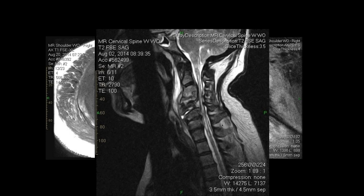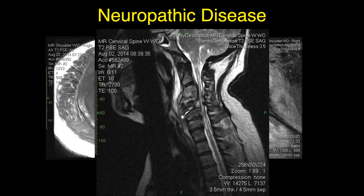You get a cervical spine, and you can see quite a bit of increased signal within the central cord. Yeah, they can be bilateral, but it's usually asymmetric in this case. But when it gets really severe, because you know that it would be very painful to have that much bone destruction, think about neuropathic disease and go for the cervical spine.